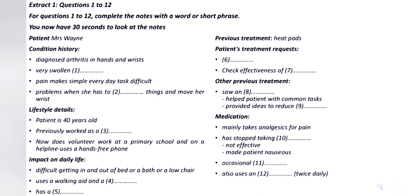And a couple of times a day, I have an analgesic cream that I rub into my hands. I don't know if it really works very well, though.